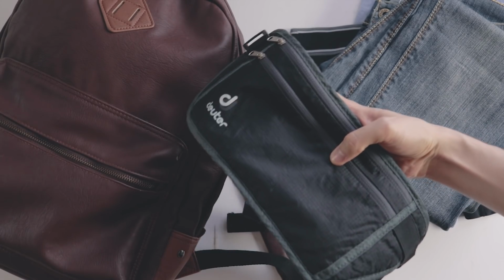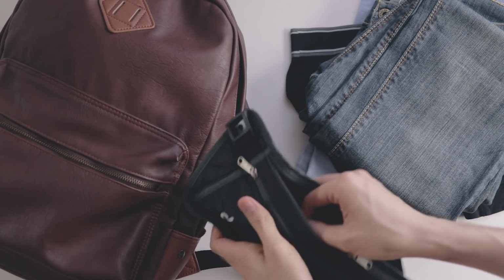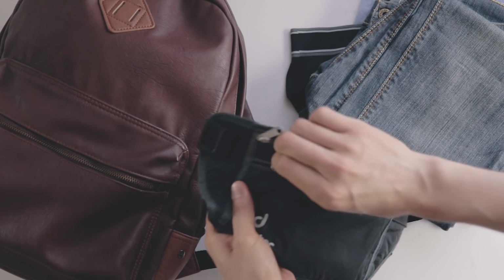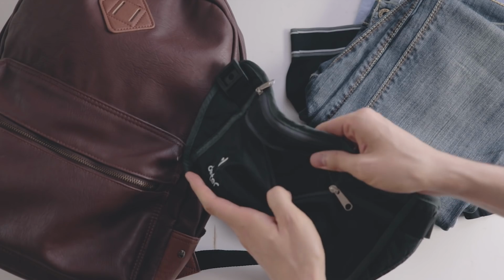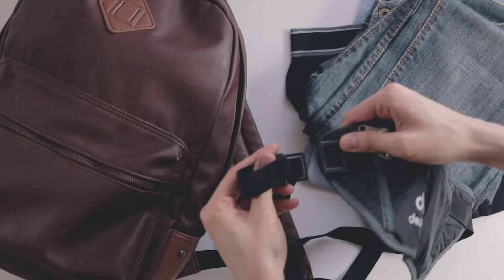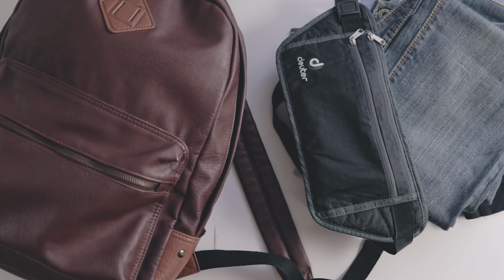And extra tip number 2, take with you a money belt. You can put your passport and documents in one compartment. You can put money and credit card. I have none. And then you just wrap it up and you're good to go. I just stayed with this thing the whole time, even while sleeping. And that's how you do it.